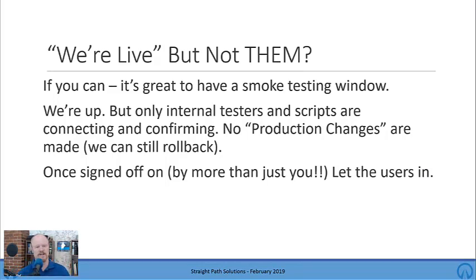So when you're live, don't make it live for your users yet. Make it live for your smoke testers. Your smoke testers are in your checklist. You have their information. They've been told to be here ahead of time. They're ready to go. If you're allowed to, and if you can afford the downtime, have a window, even a 5-10 minute script. Just run these automated scripts, run these tests, make sure it's good.